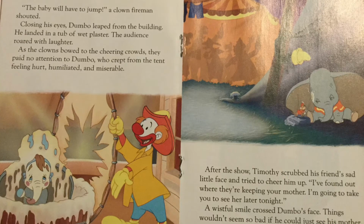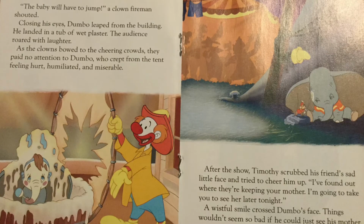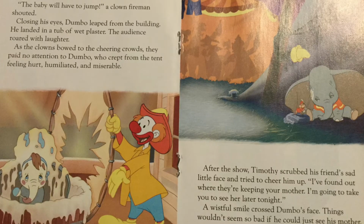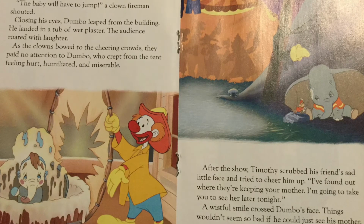"I found out where they're keeping your mother. I'm going to take you to see her later tonight." A wistful smile crossed Dumbo's face. Things wouldn't seem so bad if he could just see his mother.